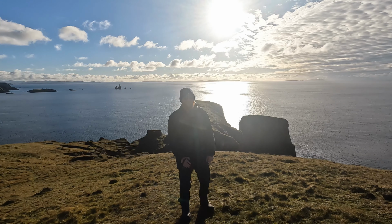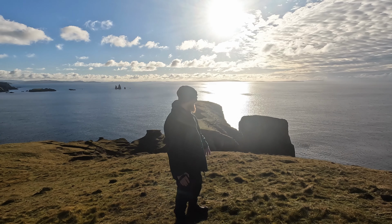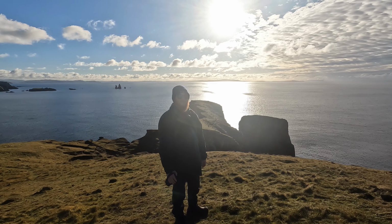We've actually also got a minke whale surfacing as well. So we've got two whales popping up now, a humpback and a minke whale.